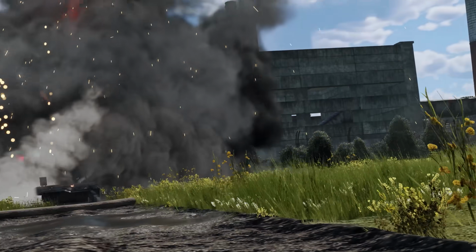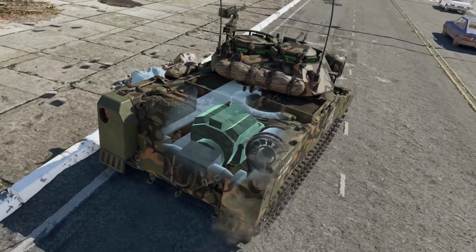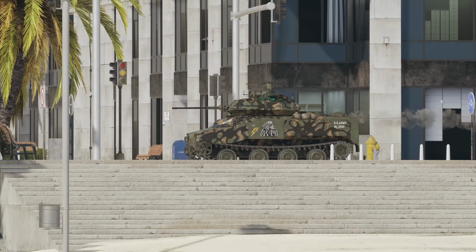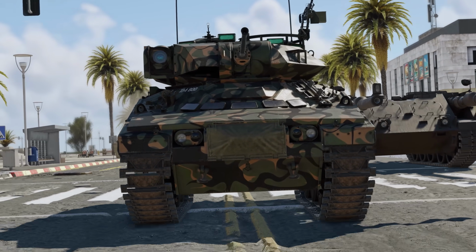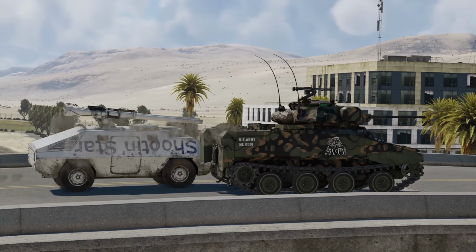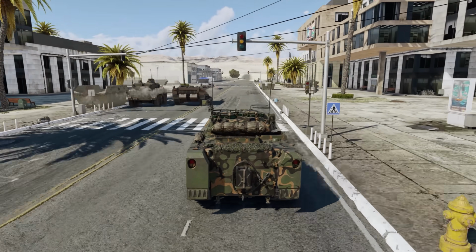The main combat advantage of this machine is its extreme mobility. Its rear houses an engine with 285 horsepower. Please note that its mass is only 8.5 tons. Its top speed can reach 88 kilometers per hour. On the one hand, impressive. On the other hand, our game does have machines that can push 100.